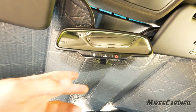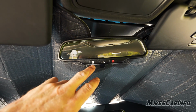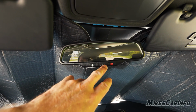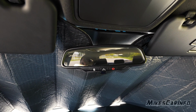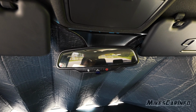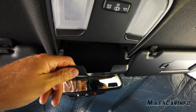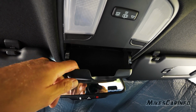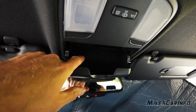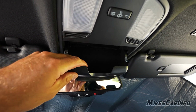The rearview mirror is manually adjusted for day and night mode. Blue Link is here. You get roadside assistance with the SOS buttons and stuff like that there as well. This is for sunglasses or glasses in general, and it has a really nice soft felt lining, which is one of the best right there.